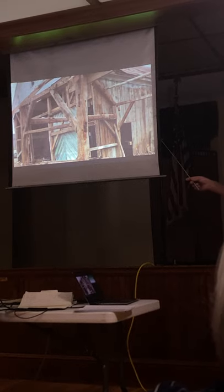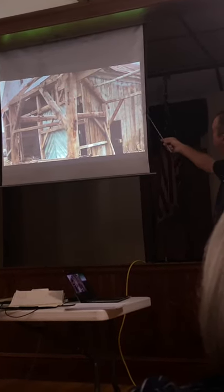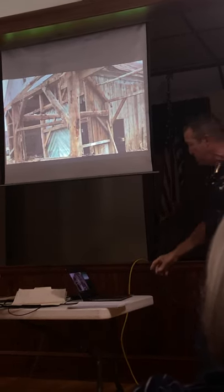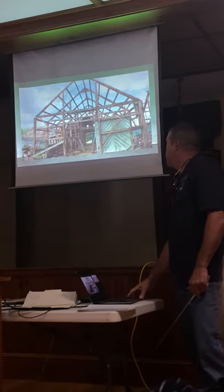So this view is just a close-up of the 16 by 20 barn, and it shows you a little bit of the features of that. We're going to talk a lot more about the timber frame portions in a minute. So this is different views.